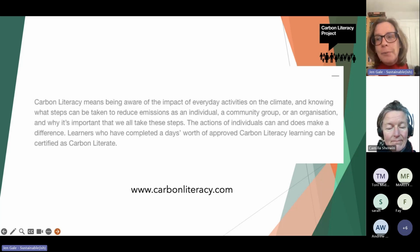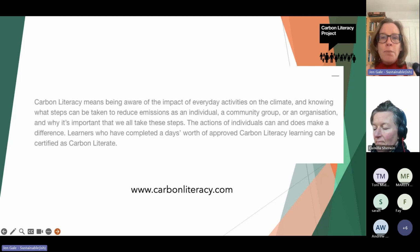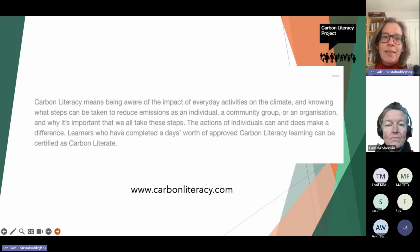In the same way, the idea with carbon literacy training is that you will come out at the end with an understanding of what's a high impact action in terms of the things that we're doing every day, where our emissions are coming from, and what's contributing to our carbon footprints. And we will also have an understanding of what's a high impact action in terms of the things we can do to reduce that impact. So that's a really basic understanding of where our emissions are coming from and what we can do about them. And I think that's essential for all of us to have, really.